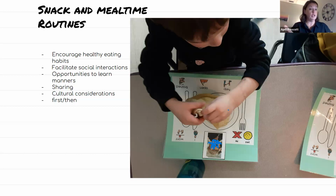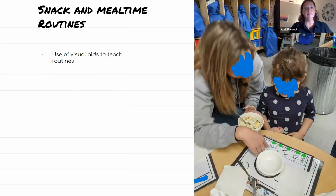Using a visual tool like a placemat can help with structuring these elements of what we have in the classroom, and just helping define both the physical space for the kids and what the expectations are around meal times and routines around snack time. Okay, here's just another example of a different type of placemat that we've used.